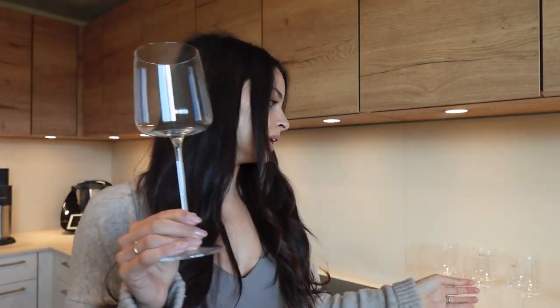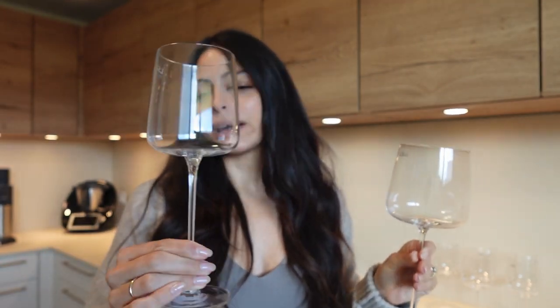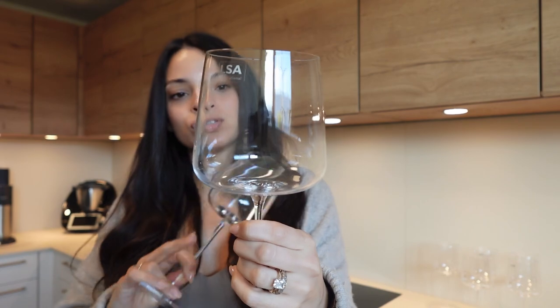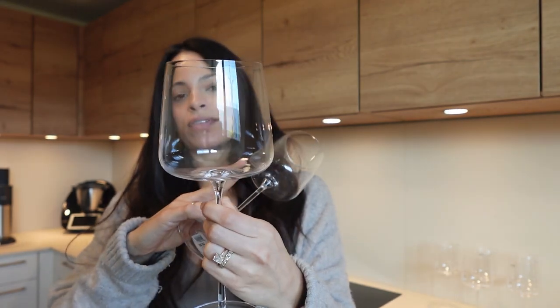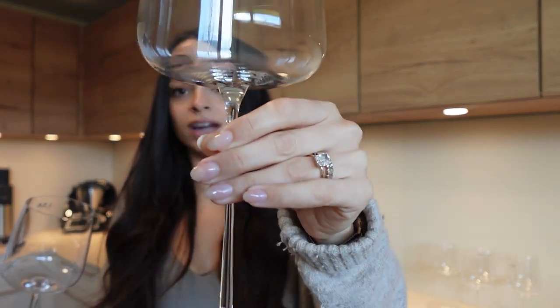But I did pick up yesterday these really beautiful LSA, is the brand, wine glasses. I actually have been eyeing these for quite some time, and I finally just pulled the trigger. So this is the larger red wine glass, and then this is the smaller white wine glass, and I love them. They are so beautiful. They have this kind of flattened bottom base, and the stem is super thin and long and just really, really gorgeous.